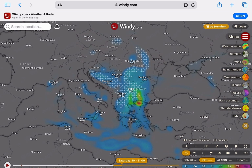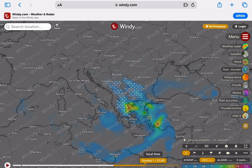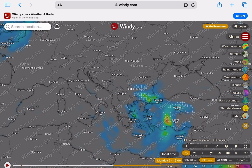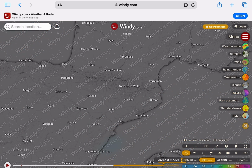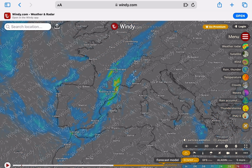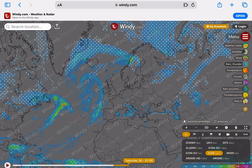The GFS still has more rain around Greece on the 30th, Bulgaria, Romania, and some more snow and rain in those areas. And December 2nd, it goes into Turkey and some areas. But unlike the European, the GFS doesn't have any rain whatsoever in the Western Mediterranean, and the European had the whole storm system, so the models are very different from one another.